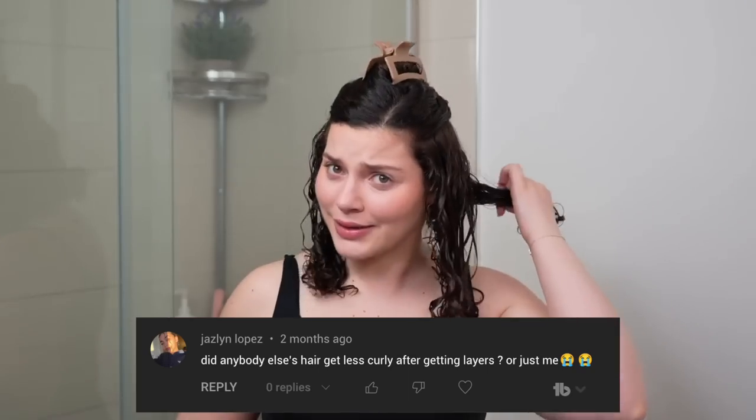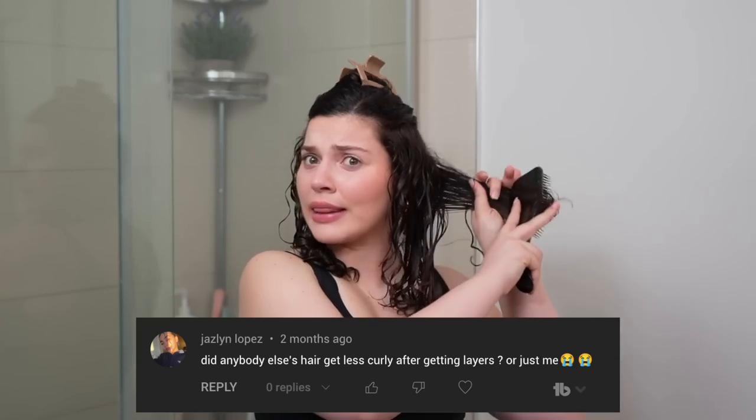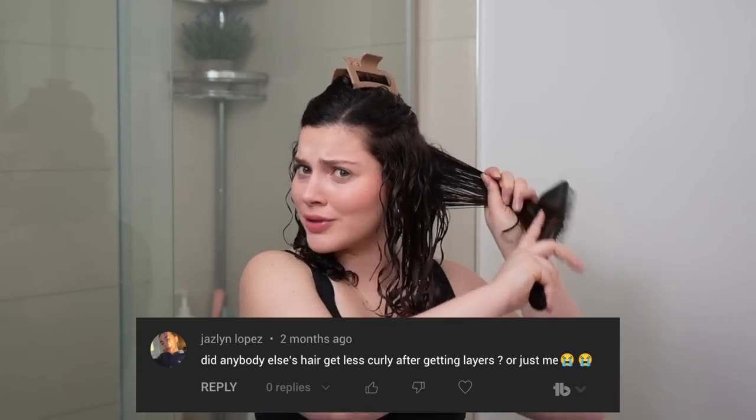One of the best ways to remove extra damage from your hair without removing length is, in fact, to get layers. But Jaslyn asks, did anyone else's hair get less curly after layers or just me? Whew. Texture after layers, the tea.